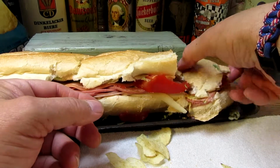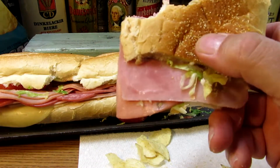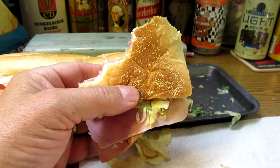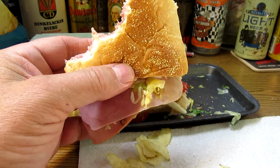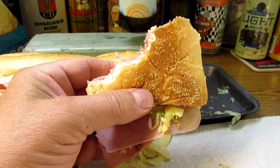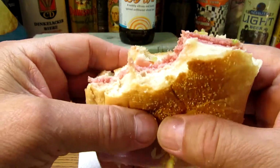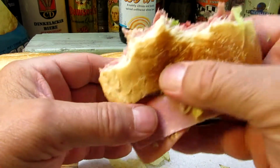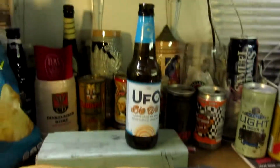They're so good. All right, folks, end of the beer review here. It's an enjoyable beer. I do need a swig of the beer right now. Very good beer. The UFO from Harpoon, even though it doesn't say Harpoon on the bottle, called Big Whip. So, I'll end the beer review here.